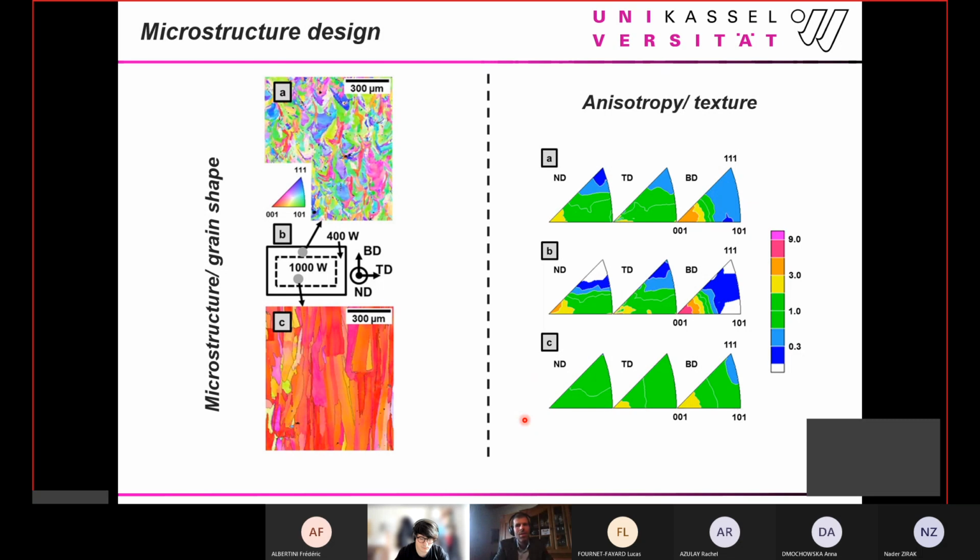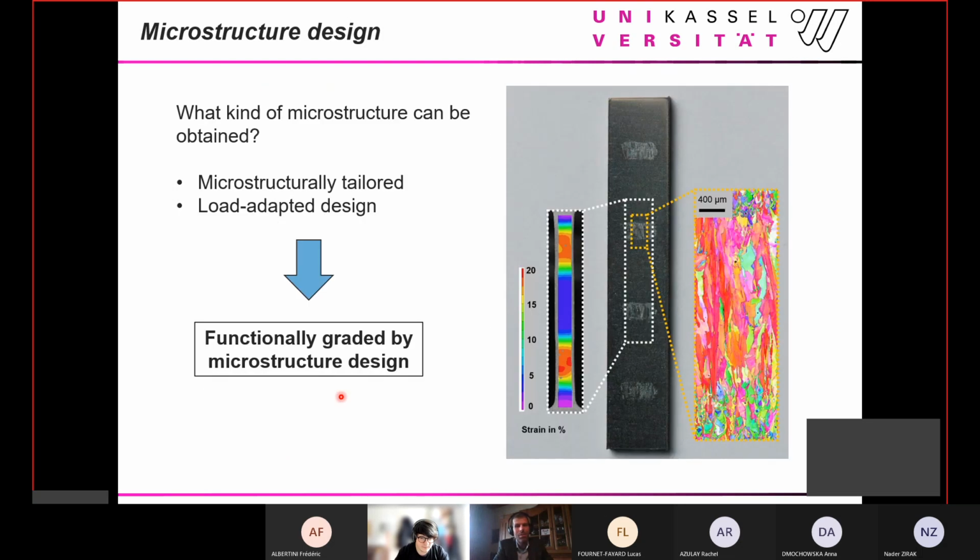We can see some inverse pole figures here on the right, and in case B here we see a very high texture intensity in 001, really in line with the red we see here in the EBSD plot. This is colored for Z direction and so build direction. So this has to be considered at that point. Doing so and using this as an advantage, we can directly build microstructurally graded samples. And this is shown here on the right.